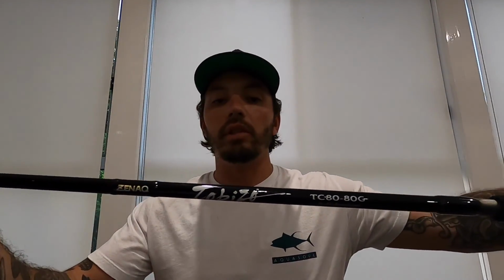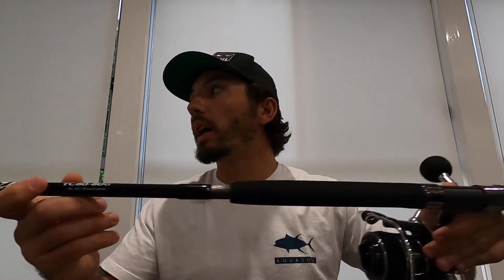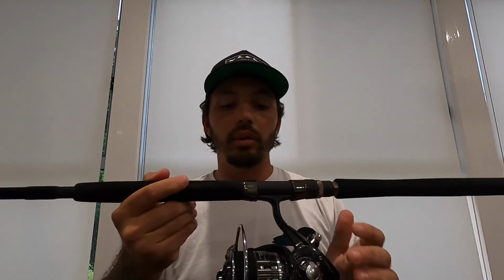But anyway, so this is the gear that we used for the trip. It's just a basic rundown, but fishing stick baits, casting the whole time. I fished this Zanac TC80G. It's a beautiful rod to fish with all day. So I paired it with a Catalina 4000 and was fishing P4 J braid and 120 pound leader.